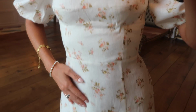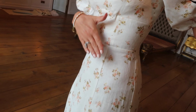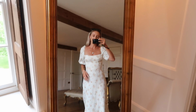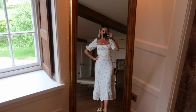If I come a bit closer, you can see the actual colour. It's like a just off-white linen with this beautiful floral pattern. I feel like I want this kind of fabric in my home pieces as well, like cushions and blinds. And a really lovely silhouette. I feel like it works quite well with this bedroom as well, with it being quite a classic French style.